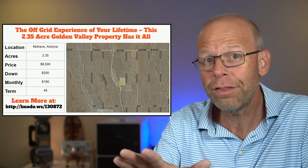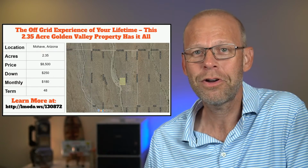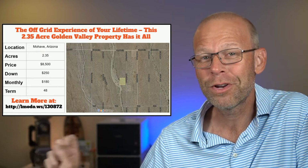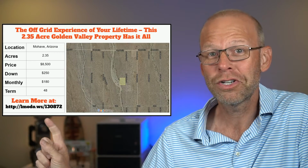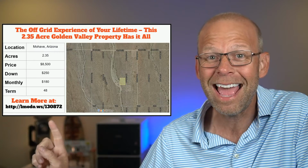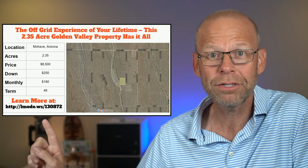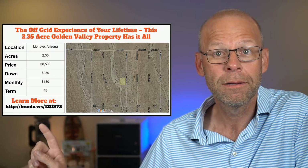So if you want to get all the details, you can get them all right here. This is called a short code. It's lmoto.ws/a number. You're going to see that on every single slide I show you tonight. Every single property has that. I did the hard work for you. All you got to do is plug this into your web browser and it will take you there.